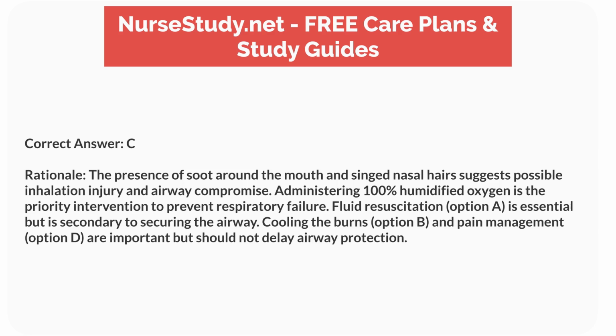airway compromise. Administering 100% humidified oxygen is the priority intervention to prevent respiratory failure. Fluid resuscitation, option A, is essential but is secondary to securing the airway. Cooling the burns, option B, and pain management, option D, are important but should not delay airway protection.